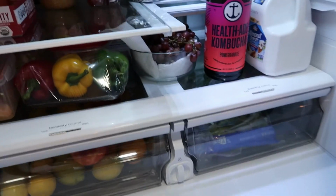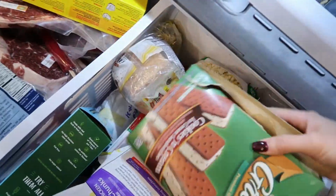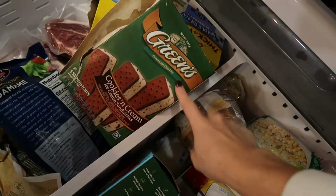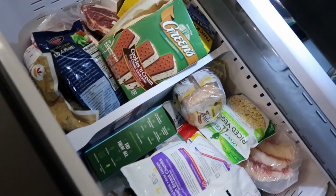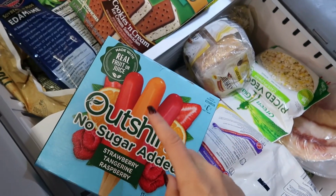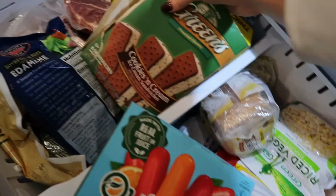This is perfect because I'm gonna show you guys the last meal. So I normally keep some sort of either ice cream bar or some sort of ice cream bar or pop or something. Tonight I have a ton of carbs left, so I'm gonna do 2 of these and I'm gonna do 1 of these. And here are the macros.